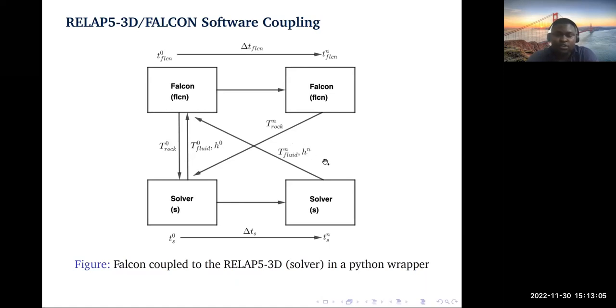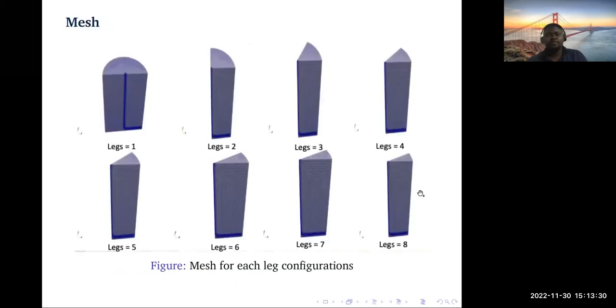So the process continues like that until we are able to simulate the final fluid temperature of the water at the end of the pipe, because we inject the cold fluid temperature here, and then we expect to get the final fluid temperature. When we know the final fluid temperature, then we know the amount of heat that has been extracted from the rock. So that was the coupling.